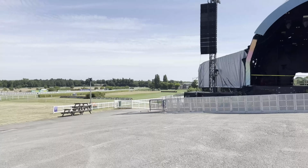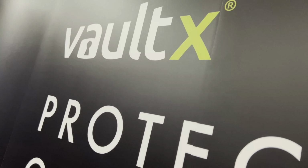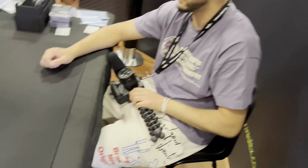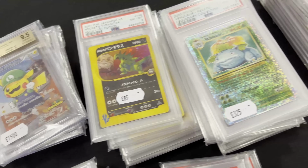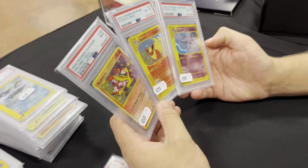We then got a little bit of fresh air outside to re-energise and go back in. We then headed over to the guys at Vault X. Shout out to you guys for letting us use your space, not only to do a pack battle, unfortunately we didn't pull anything too crazy, but we sat down and we got some slabs out from things that I had bought so Dean could work out a couple of trades that he was trying to do.